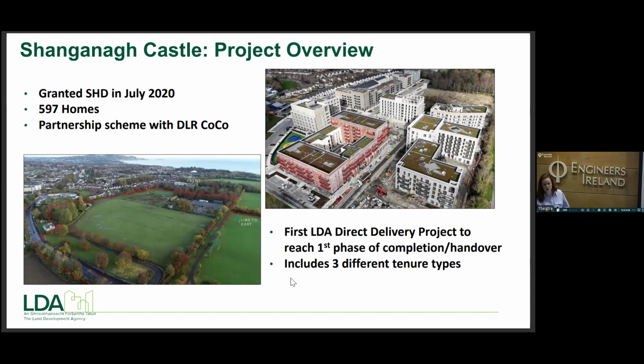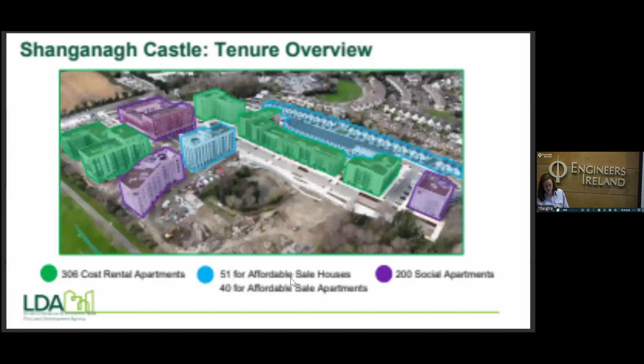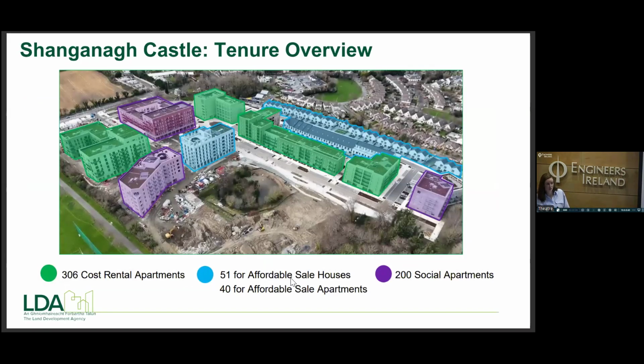It set the way for the LGA working hand in hand with our local authorities. We do that across multiple sites. So it set up that partnership arrangement. Shangana is very much an important project to us, and I'll show you why. So it sets the tenure that we have.